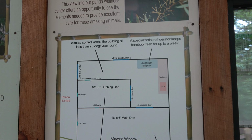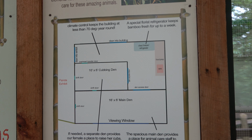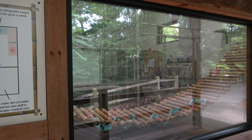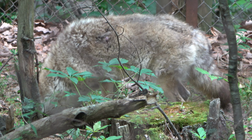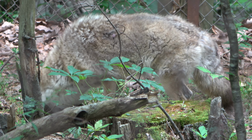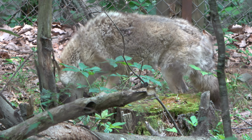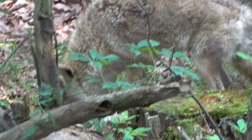But I like this. They show you all the stuff that goes into caring for the red panda and all the different things that you can find inside of its indoor enclosure. Pretty far in the back of its enclosure there. Looks like it's playing in the dirt, eating something. It's a coyote. Oh, it's digging a little hole.